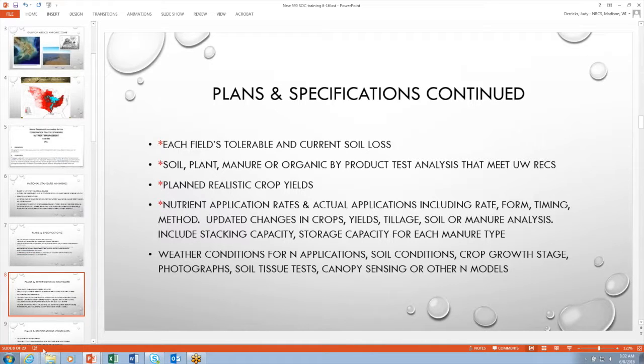Then the next page here, each field's tolerable and current soil loss, that was always part of the practice standard. Soil, plant, manure, and organic matter products, and any tests have to meet UW-REX, that's not new. Planned realistic crop yields, that's not new either. Nutrient application rates and actual applications included, including the rates, the form, the timing, and method, that's the definition of the practice standard, and that's the same.